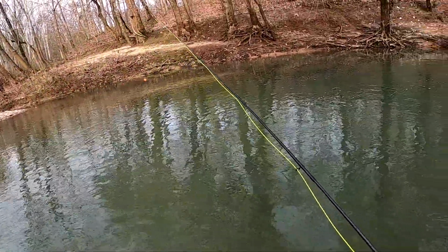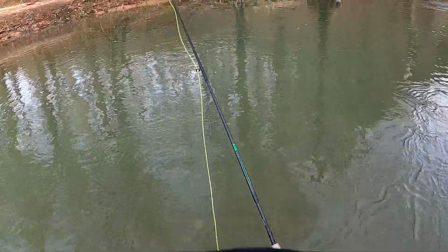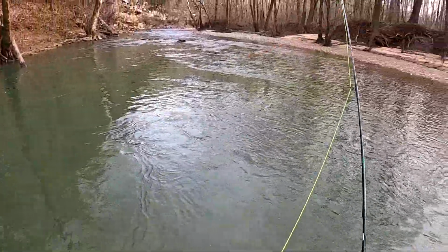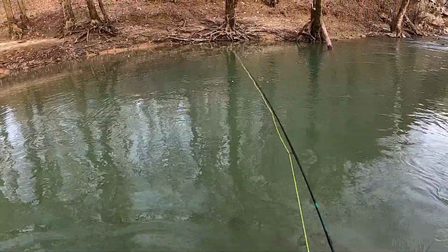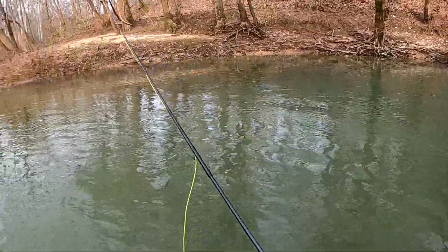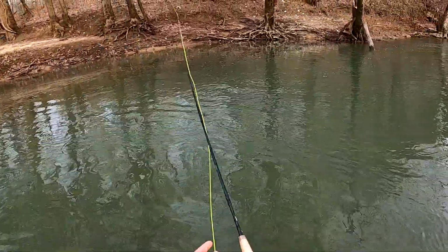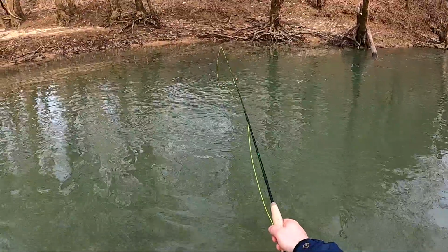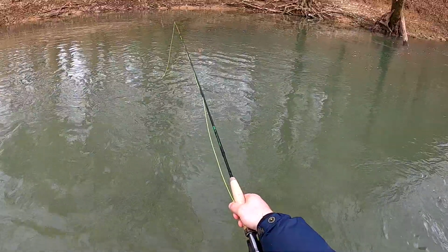Guys, that's 3 right here. I'm not even gonna stop the camera. I'm gonna keep it rolling. Yeah, they're just kind of congregating right here in front of me. I can get some line out there. See if we can catch another one off that same area.